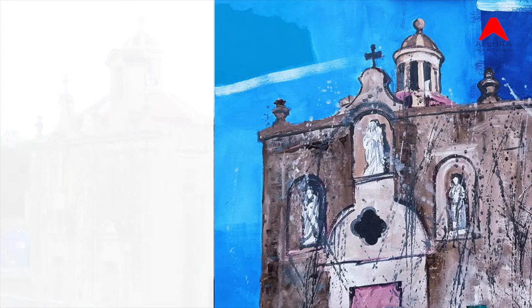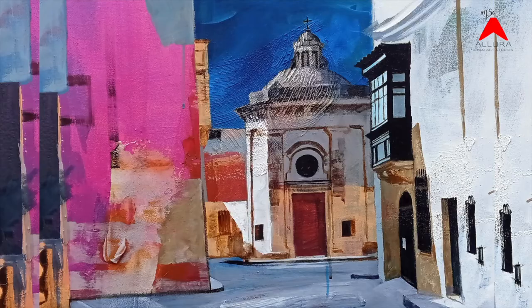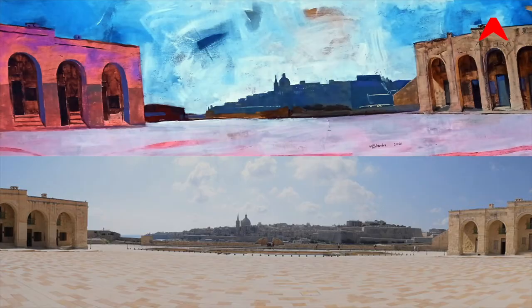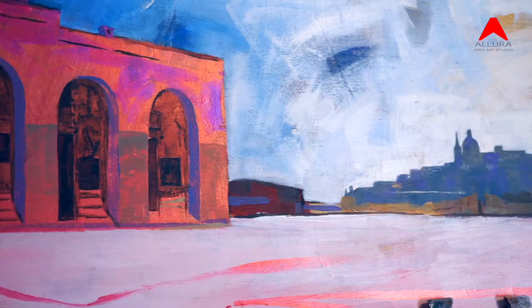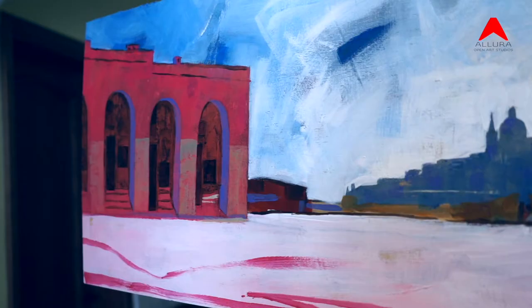But where you can take artistic license and liberty. Sure. Yes, that is the recipe. Keep it recognizable as a theme. You know that you're looking at a Valletta scene, for example. But then the artistic license comes in, and that's very important for me. That's why I use various different colors which aren't there in reality.